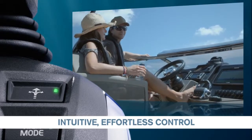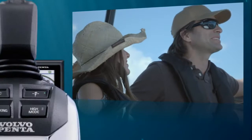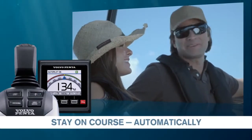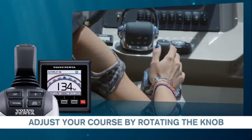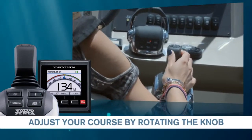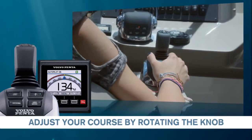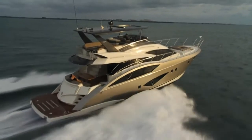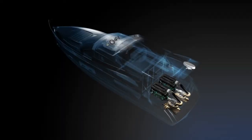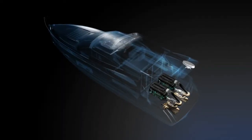The feeling of comfort and peace of mind is further enhanced by the autopilot feature. Always stay on course with a minimum of work. The autopilot automatically adjusts to any course changes, and the feature is fully integrated on the entire boat. If you change station, the autopilot remains active and is controlled from whichever station you're at.